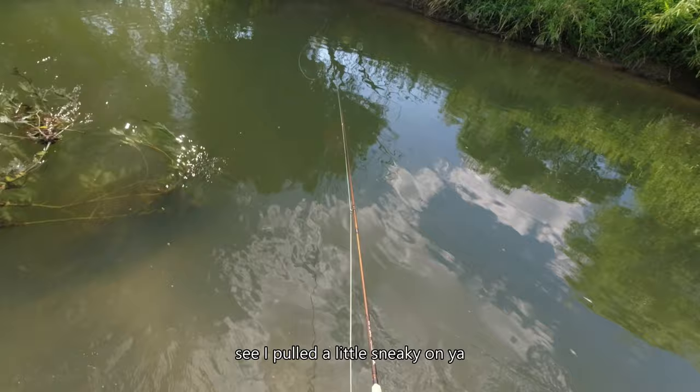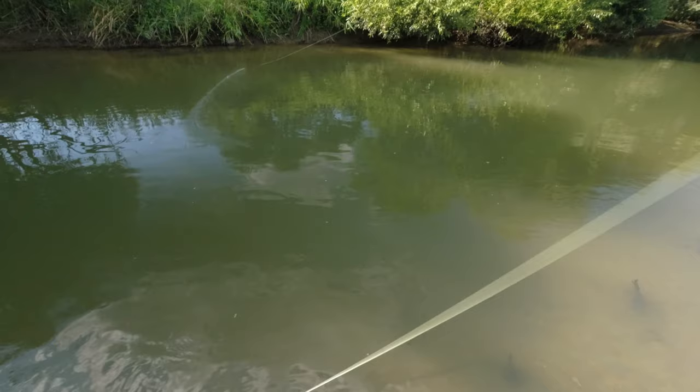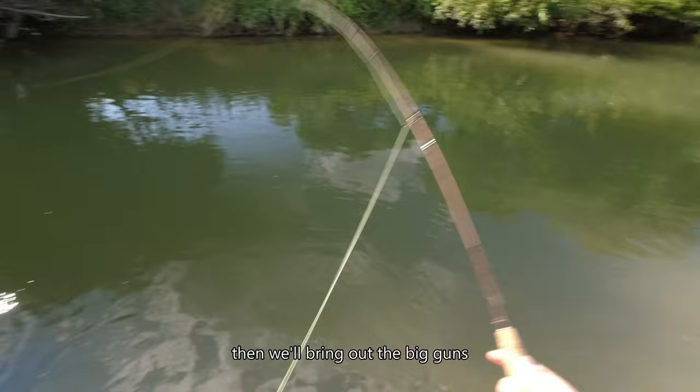See, I pulled a little sneaky on ya. After soaking my phone, I had to get home as fast as I could, but I had some time to prepare for this trip. So one more fish with this fly, then we'll bring out the big guns.